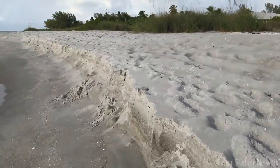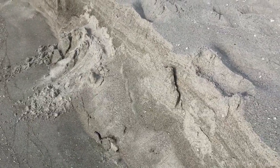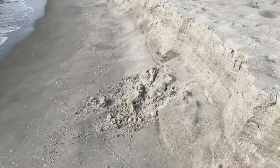And I don't know if you can see the slope of the waves, but it's very, very steep where I'm walking right now. And this is a very high wall. It's about hip height on me. And this is the problem with beach erosion.